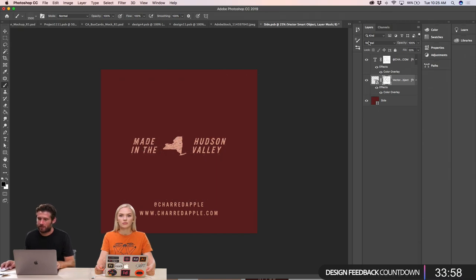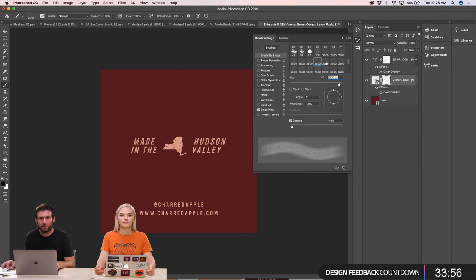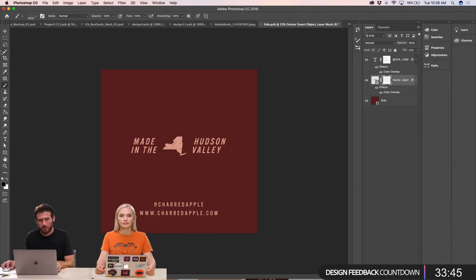They also have a bunch of different brushes in here too. If you see up here, there's a bunch of slight variations, which are nice to work in, especially if you're working on a larger scale where people are going to notice more of the texture and you don't want the same one repeated all the time.